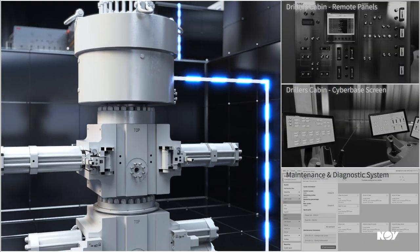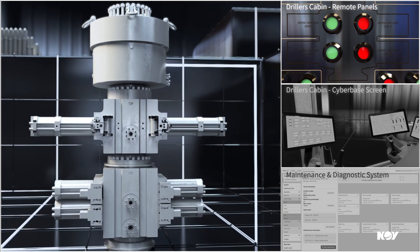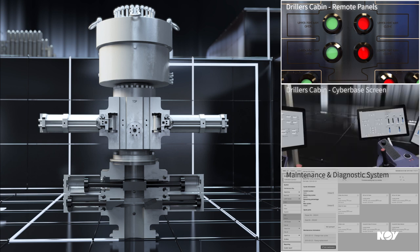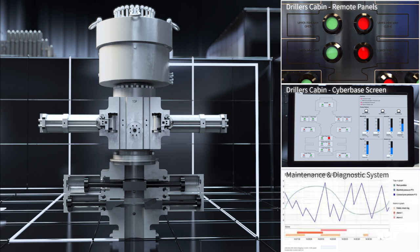With the user-friendly layout and stack visualization, the operator can easily operate necessary functions. Flow measuring and instrumentation readback enable full monitoring of the control system. The maintenance and diagnostic system provides total maintenance control and enables the user to continuously perform condition-based maintenance. NOV leads today and pioneers tomorrow.